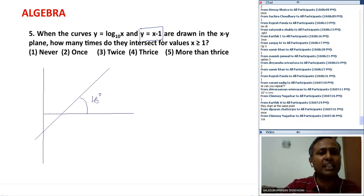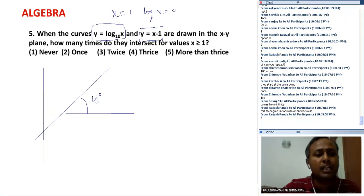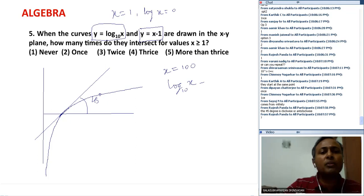What's the second curve? Y is equal to log x to the base 10. Now, how do we quickly plot log x? Very simply put, when x equal to 1, log of x equal to 0 for whatever base. So this curve is going to intersect the x-axis at 1. What happens after that? Beyond that, the curve drops to minus infinity. And above that, the curve will necessarily go this way. How do we know that? Very simply put, if I take a simple example, when x equal to 100, log of x to the base 10 is going to be 2. Whereas when x equal to 3, y equal to x minus 1 will be equal to 2.